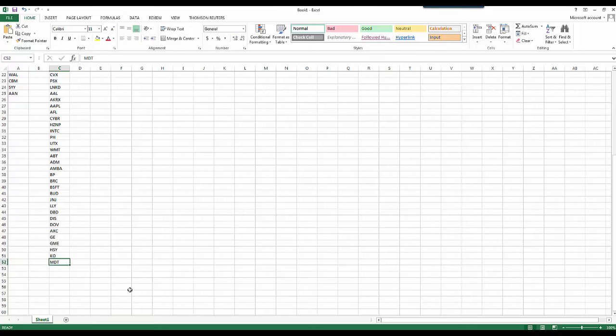And tomorrow we're going to start building the most powerful list out there, and that is the theta watch list, the cash flow watch list.